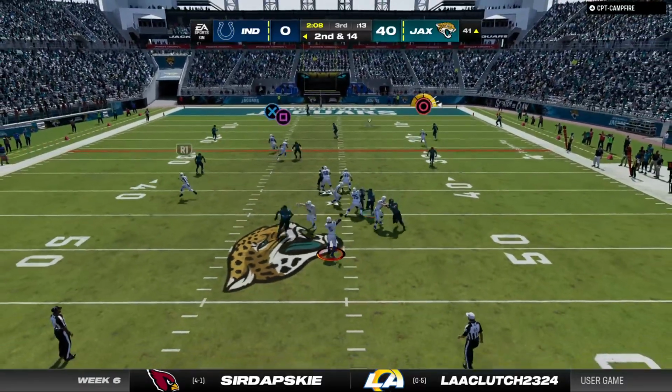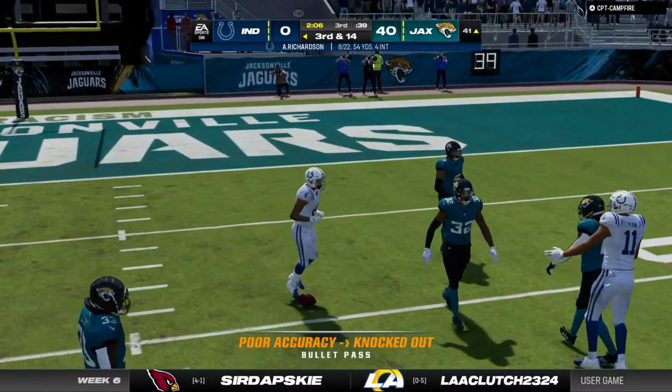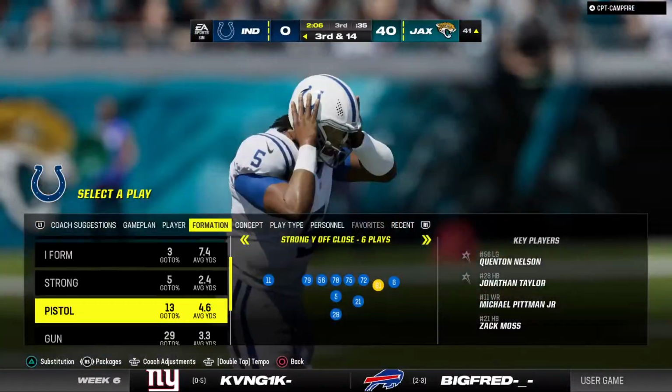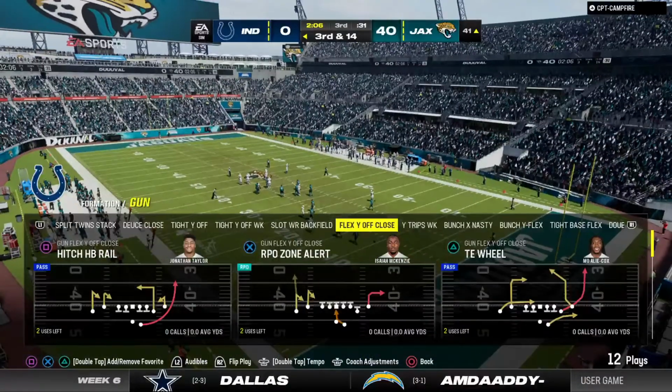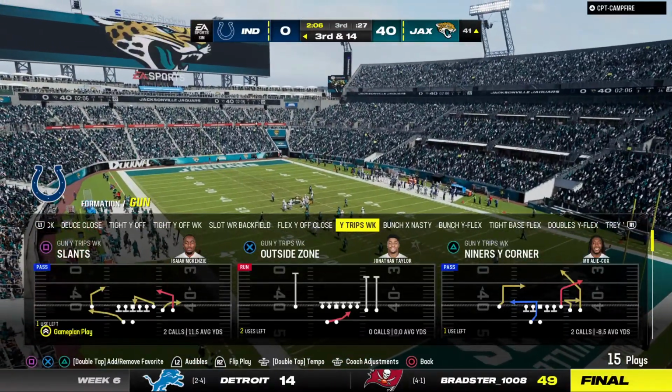Off play action. Richardson. And he's just throwing the ball up for grabs now. Fortunately, that one's going to fall incomplete. Well, when the running game's not working, sometimes you just got to take a few more chances down the field. That's a good effort, but it winds up incomplete.